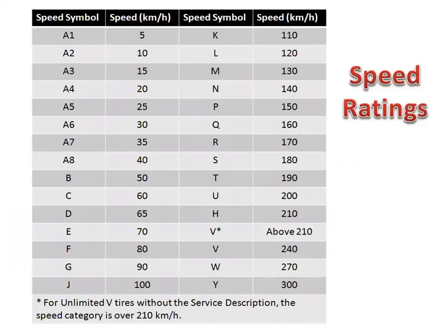Many tires sold in the US are speed rated with various letters that indicate the maximum speed capabilities of the tire. The letter designation for the speed rating is included on the sidewall markings. Although tires may be speed rated, tire manufacturers do not endorse the operation of a vehicle in an unlawful or unsafe manner.